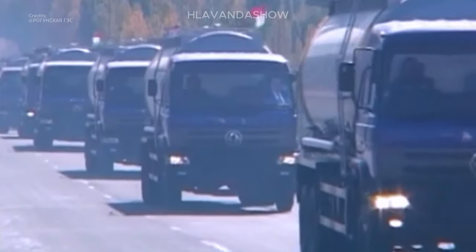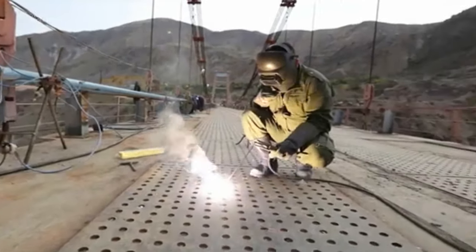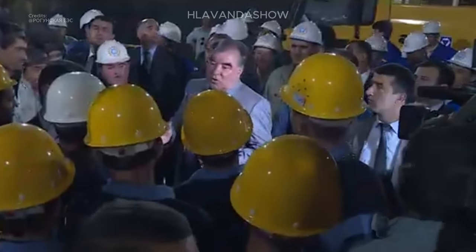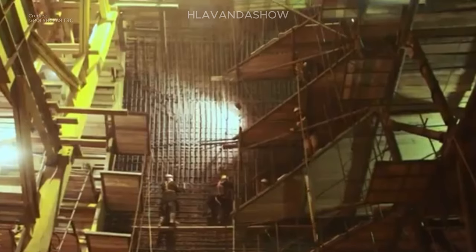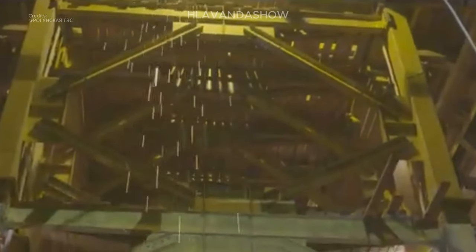The construction of the Rogun Dam has been a decades-long endeavor, marked by periods of progress and setbacks. The project has required the expertise of thousands of engineers, workers, and specialists, working tirelessly to bring this vision to life.